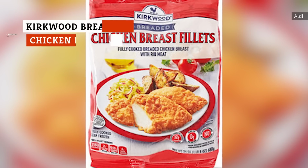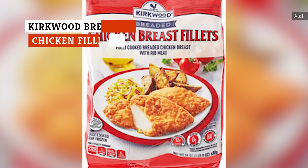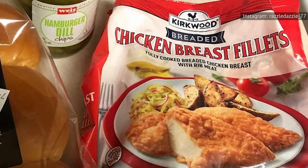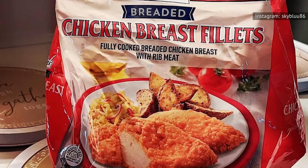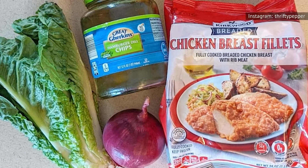A great that goes by 2 names, this bag of chicken was originally deemed the fairly simple Kirkwood Breaded Chicken Breast Fillets. However, in a sure sign of the size and dedication of its following, this frozen chicken option is now also known as the more elusive and fun Aldi Red Bag Chicken. A frozen chicken bag's fandom isn't always easy to measure. Exact numbers can end up being somewhat hard to track.